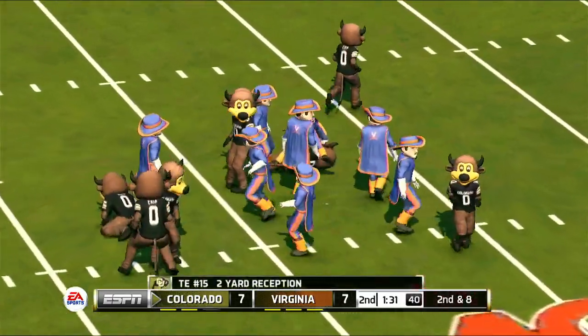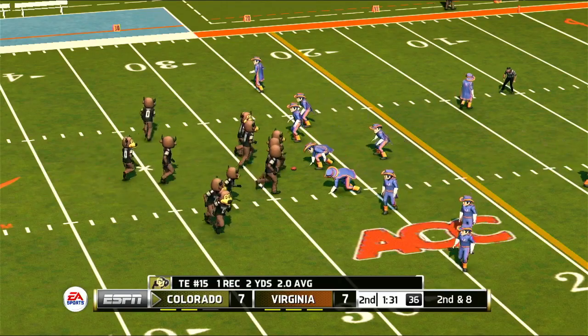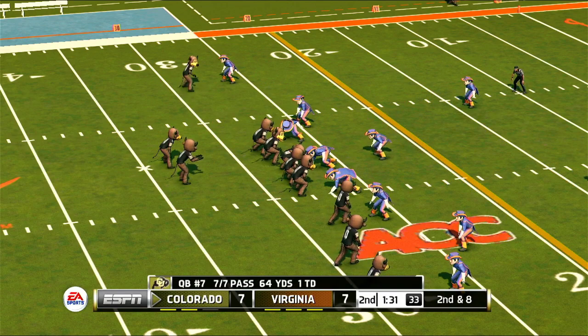Here's the throw, and I don't think he got anything on that. But he didn't have much of a chance on that play. Boy, this defense has a lot of speed. They're all over him by the time he caught the ball.